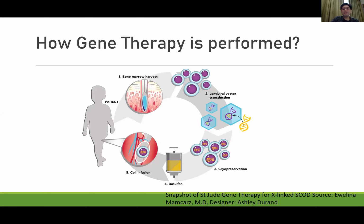So briefly, how is gene therapy performed in primary immunodeficiency? This is a snapshot of the protocol done in St. Jude Hospital for the case of X-linked SCID. Rather than using another donor, the hematopoietic stem cells will be harvested from the patient, him or herself, and this HSC will then be corrected by introducing the missing or corrected gene into the cells, usually using viral vectors, either gamma retroviral or lentiviral. This corrected HSC will then be processed and infused back into the patient, hopefully engrafting at the bone marrow and generating healthy blood and immune cells.